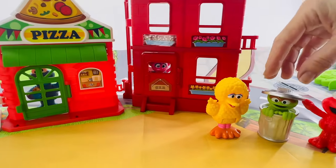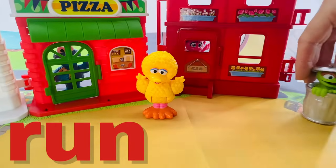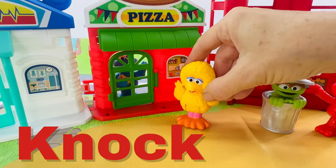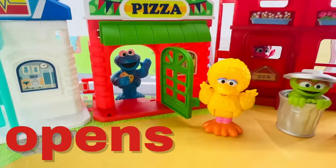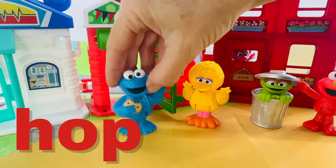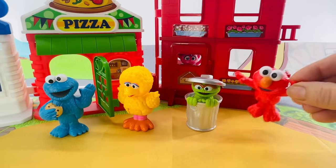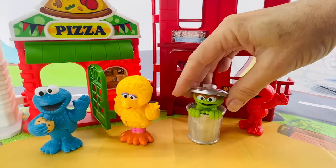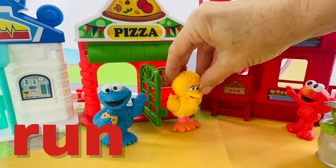Big Bird and Oscar the Grouch and Elmo run to the pizza parlor. They want to find their friend, Cookie Monster. Big Bird knocks on the door. The door opens. Cookie Monster says, "Hello." He hops to his friends because he's so happy to see them. But where's Abby? We should walk to her apartment. They walk to her apartment. Oscar the Grouch hops, and Big Bird runs.